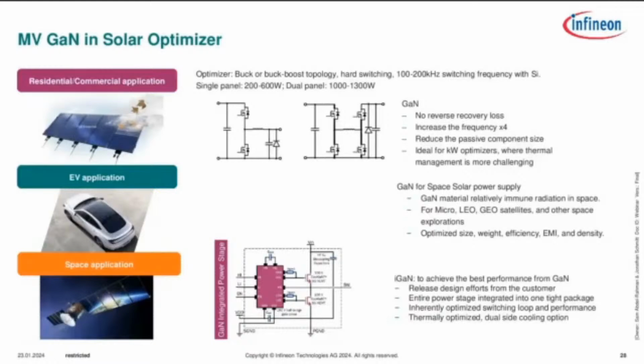And MV GaN, medium voltage GaN, which we refer to as MV GaN, is anything 400 volts or below. So solar optimizers are these small circuits or small modules that we place on the backside of a PV panel to maximize its power generation or harvesting. And these optimizers can typically be these 2 circuits you see, just a simple buck or a 4-switch buck-boost.